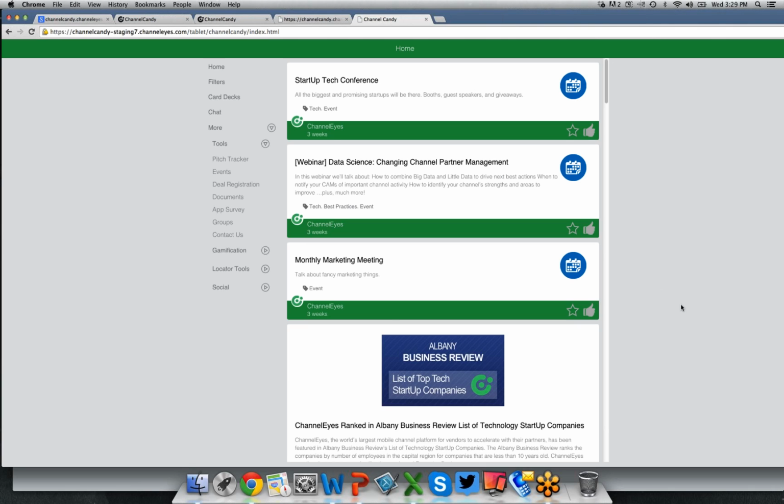But anyway, the desktop application is going to be really great, and it's going to fill a big void for lots of people who sit in their office and want to be able to browse the latest news, and have access to their deal registration and their card decks and all these goodies that you have inside your app. We've got all these really great tools, and they're all trapped in an app, which is great because you can take it with you, but sometimes you're in the office too, and maybe you want to see things a little bit bigger than the palm of your hand.